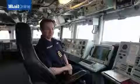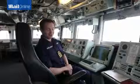There's also, for the hot climates, we've got the opportunity to relax the shirt to a t-shirt. So it's going to be a lot more comfortable out in those climates. Yeah, the ship's company are really excited about this new uniform.